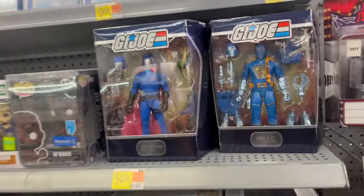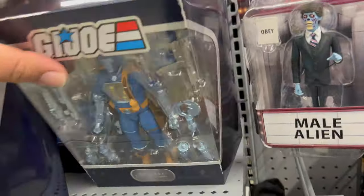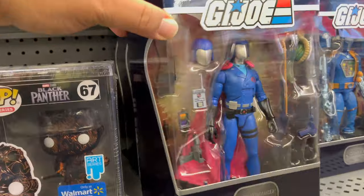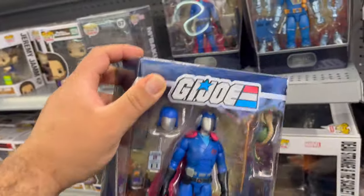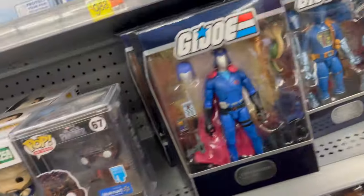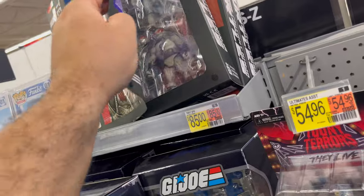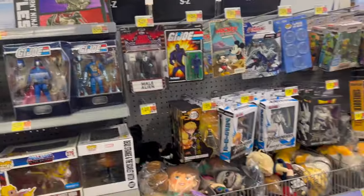Oh, okay, they got another one. The Cobra Commander now. I've been seeing this, the Cobra Bat. Okay, that's pretty cool. Super 7 is out here, man. They're doing their thing. Yeah, I can't spend $45.85 on this, no way. These eventually go to Ross for 20 bucks.